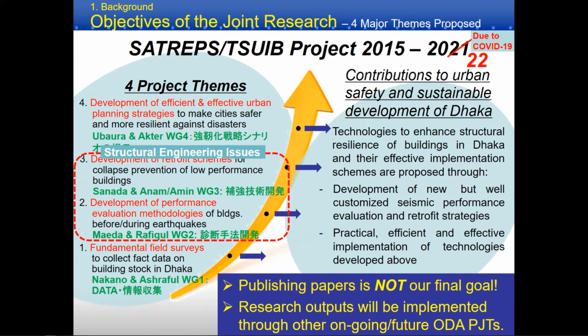And the next, or last, one is the development of effective and efficient urban planning strategies. Because in urban areas, you have a huge number of building stocks. If we can take care of all the buildings at one time, then we are very happy, but it is absolutely impossible. So we have to identify which area or which building should be treated or retrofitted first, for effective and efficient risk reduction in the future. So we try to develop such strategies.